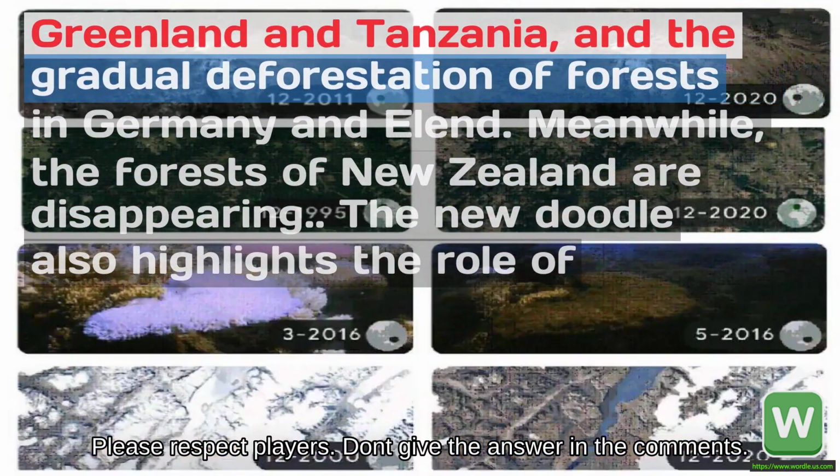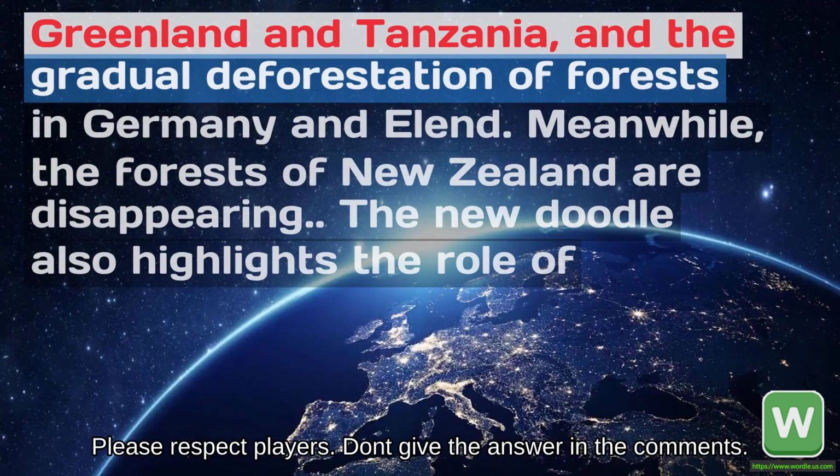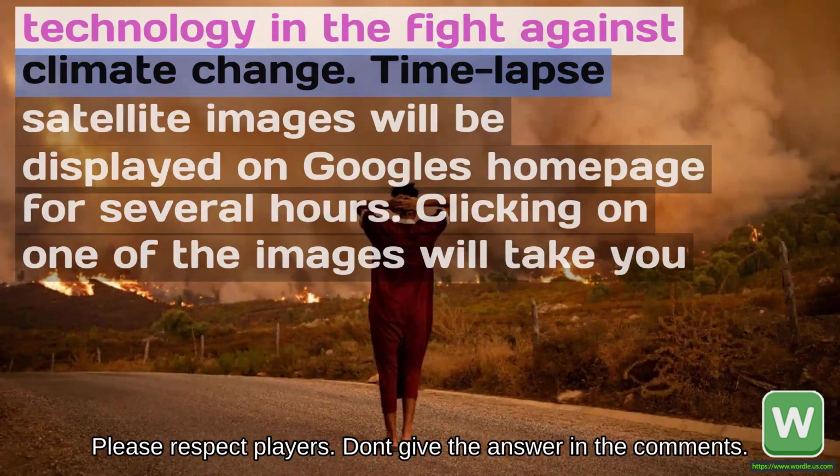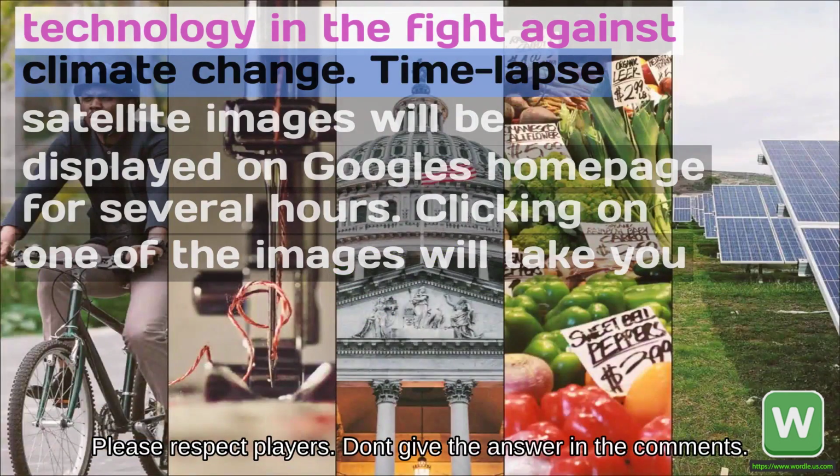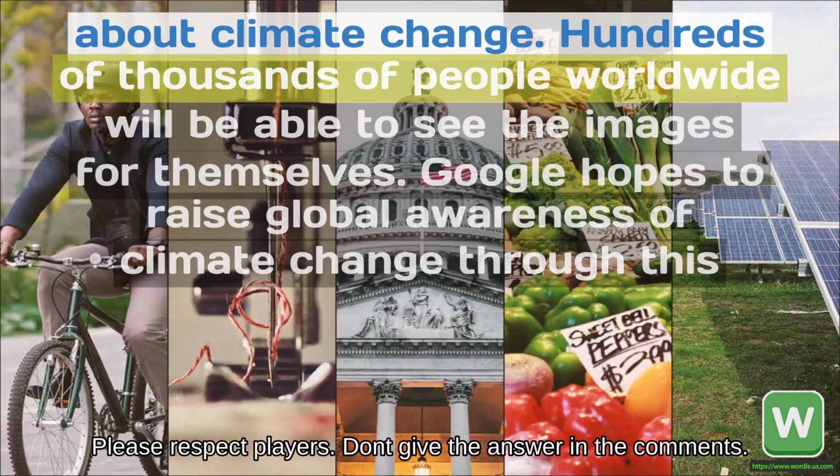The new doodle also highlights the role of technology in the fight against climate change. Time-lapse satellite images will be displayed on Google's homepage for several hours. Clicking on one of the images will take you to a page about climate change. Hundreds of thousands of people worldwide will be able to see the images for themselves. Google hopes to raise global awareness of climate change through this campaign.